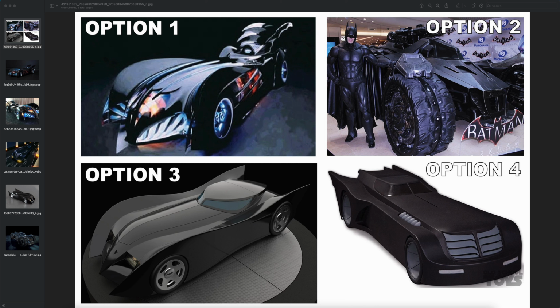one of them. So here are the four options. We got the 1997 Batmobile from the Batman and Robin movie. We got the Batmobile from the Arkham Knight game. The Batmobile from the animated series called The Batman. And then this one, which is from the classic Batman animated series from the early 90s. So these are the four options.